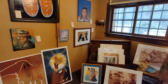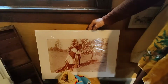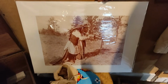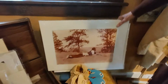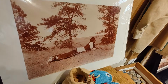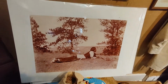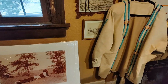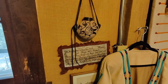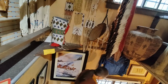And this is Strange Owl. So this is the original Strange Owl. That's my great-grandfather. Wonderful. And this is him as well, as a young man. So as I mentioned, he was an informant for ethnologists back in the day.